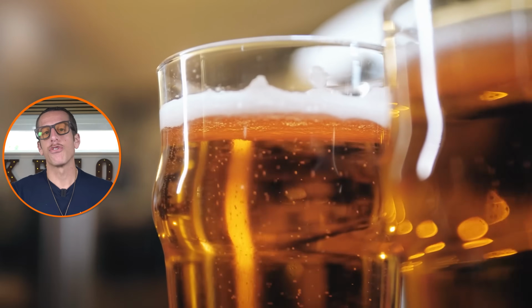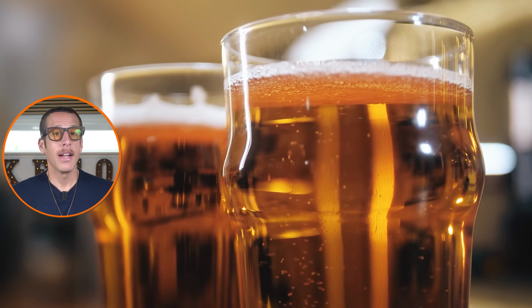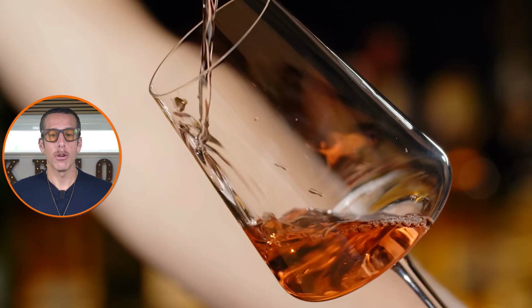Alcohol damages your skin cells, your cells in general, and there are worse offenders out there when it comes to alcohol and better options. The worst alcohol to consume, especially if you're looking to tighten up your skin, is beer and wine. Beer is very estrogenic, lowers testosterone, it creates unhealthy cells, and wine is loaded with pesticides and herbicides.